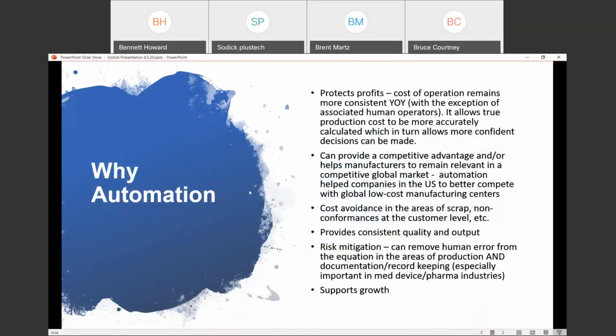It's not uncommon for us to receive a call from a variety of different folks concerning automation. And perhaps the first question is, why automate? Certainly one of the big motivators for businesses today is to protect those profits. With automation, the cost of operation year after year remains much more consistent. It also allows you to more accurately understand your production cost and allows you to make decisions going forward in a more confident manner. It can also provide a competitive advantage.